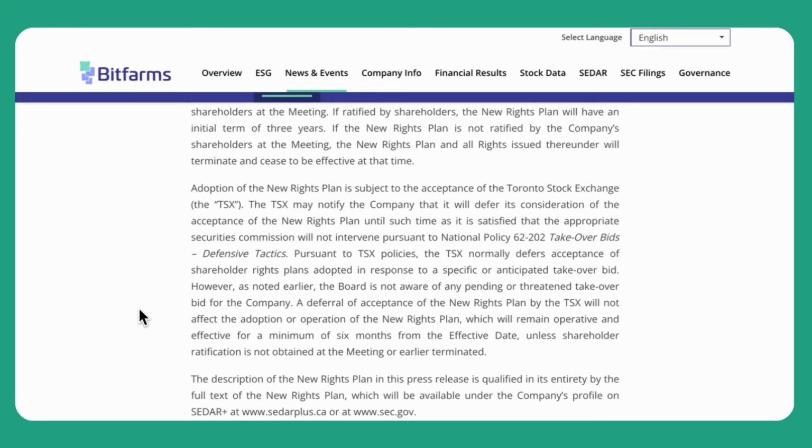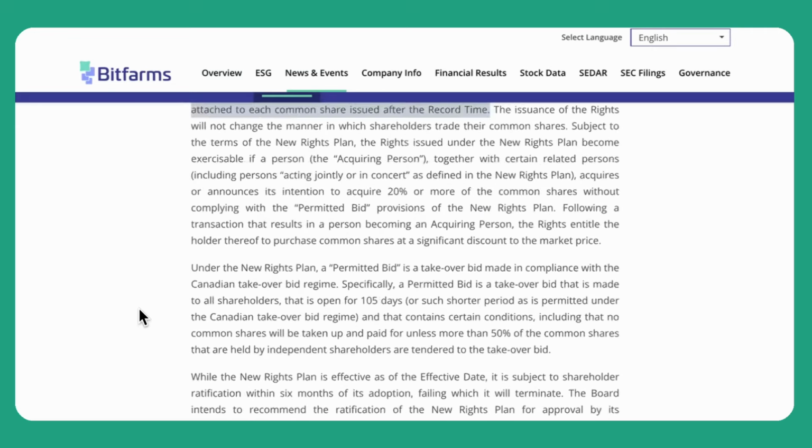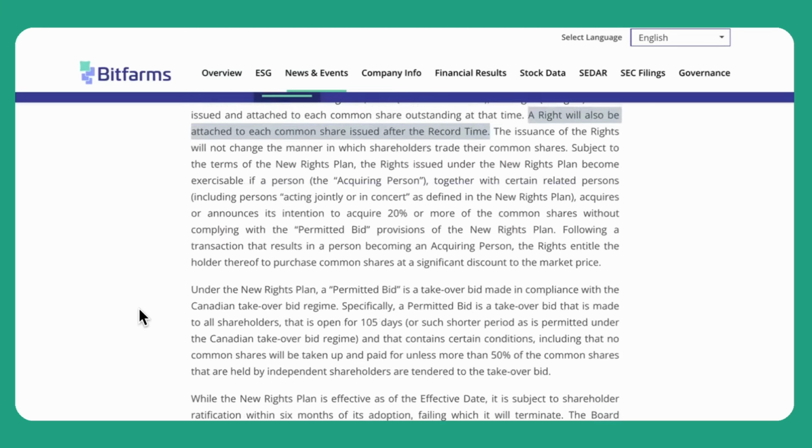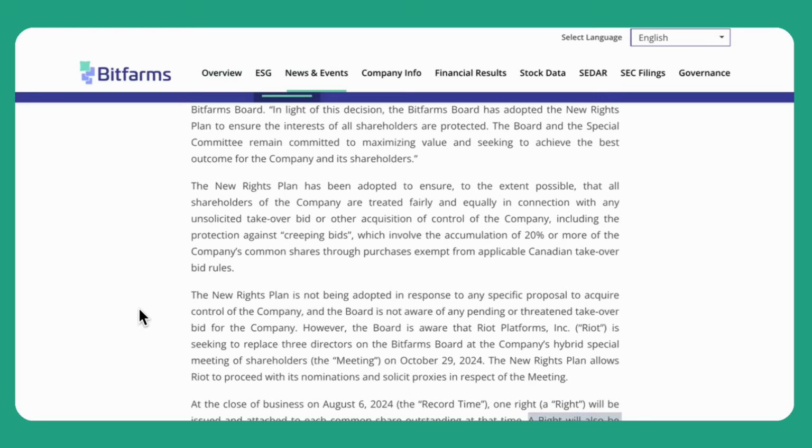All right. So this is very good news, ladies and gentlemen. Riot is now able to buy another 5% stake in Bitfarms shares. So why is this good news? Well, because as of this moment, we know that Bitcoin mining is a fairly new industry, right?